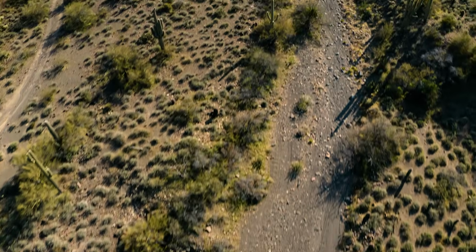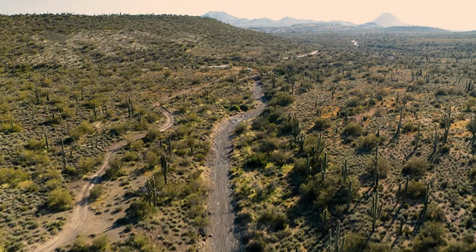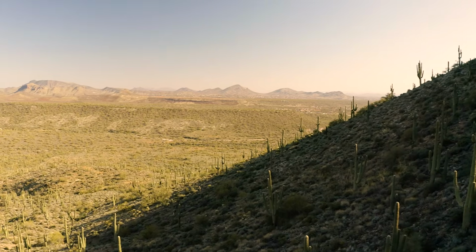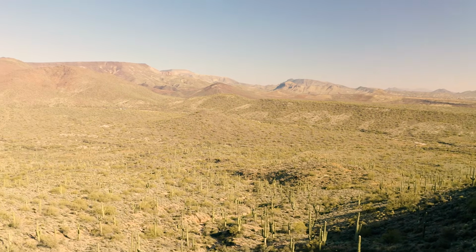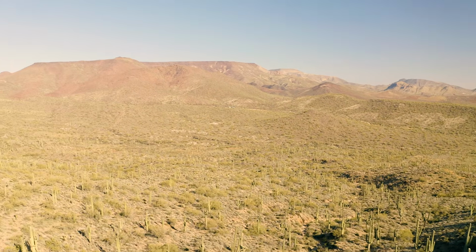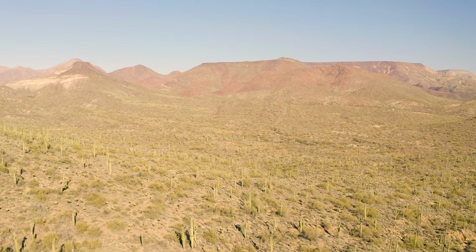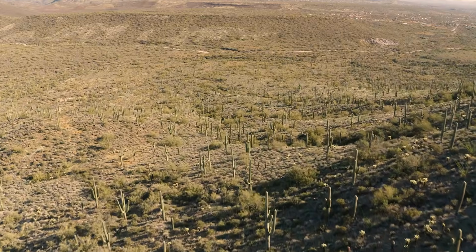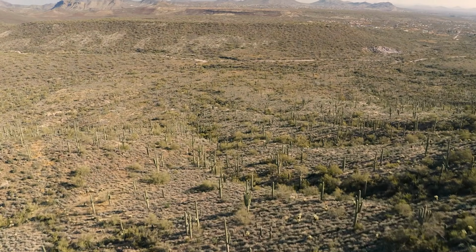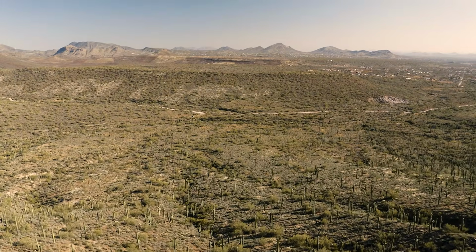There's something about the way the desert looks from above, the way an eagle or a hawk might see it. All the little crags, nooks, and crannies. The vastness and scale of it all. The mesas. The saguaro-covered hillsides. And the endless visibility.